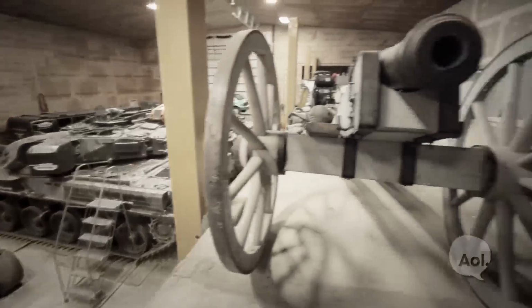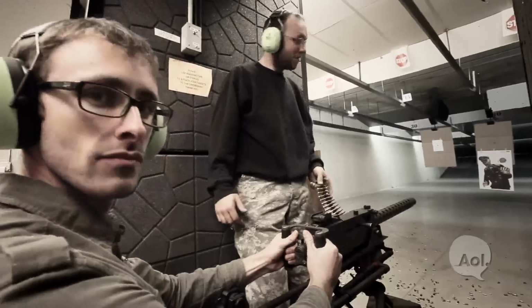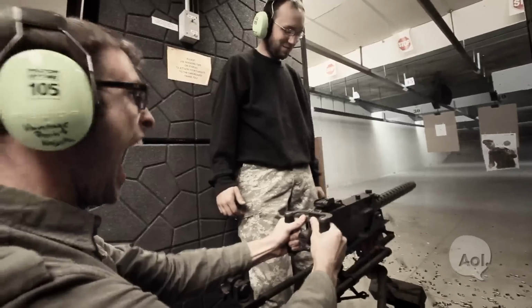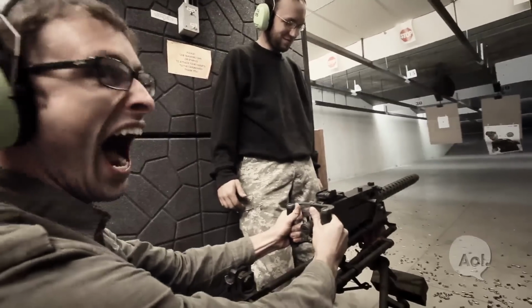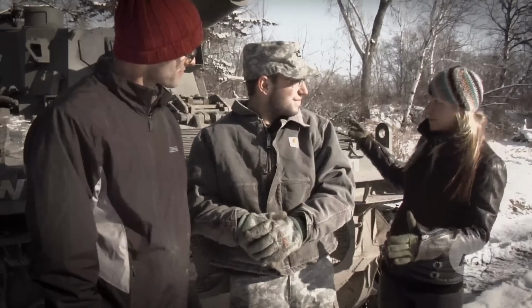Tony has all kinds of toys. Not just a warehouse full of armored vehicles, but a full-on shooting range. And my favorite, a bad boy machine gun. Will you give us a walk around and kind of show us the ropes of what's happening on this machine? Sure.